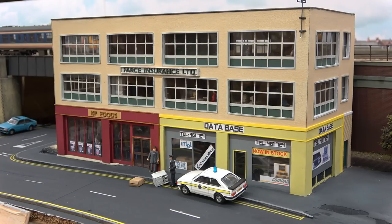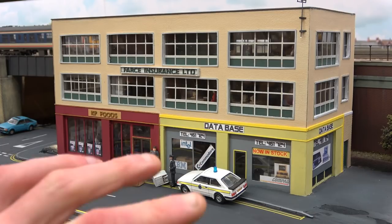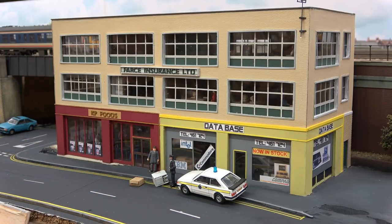So we'll close things out with another run of the silly little robbery scene that we played at the beginning of this video. Did enjoy doing that, only took about 20-25 minutes to film, and it is very handy having the working road so that I can move that white van in a prototypical fashion, make it look all that more realistic. So we look forward to playing around with scenes like that in the future.